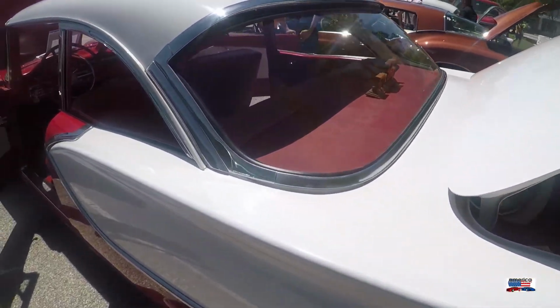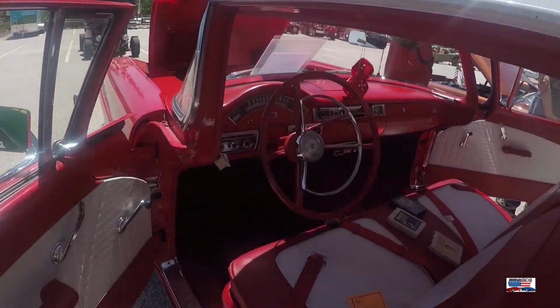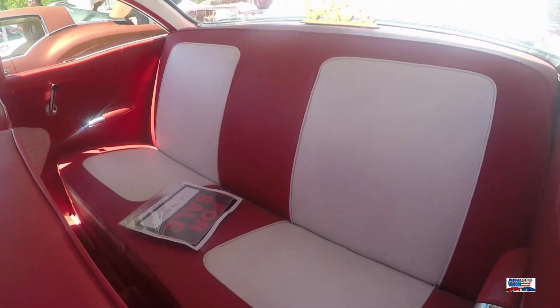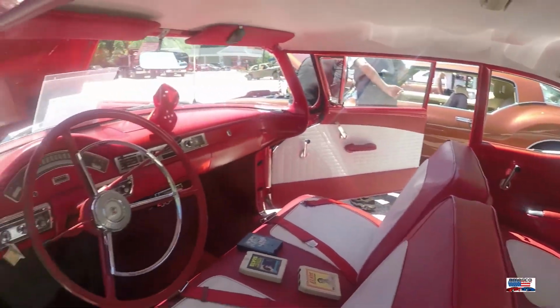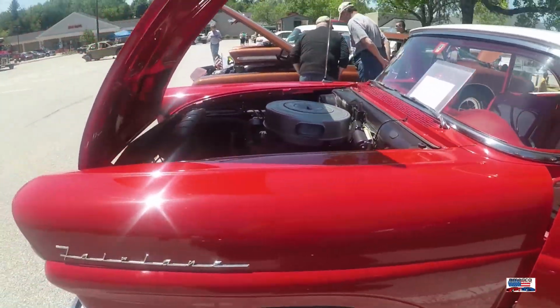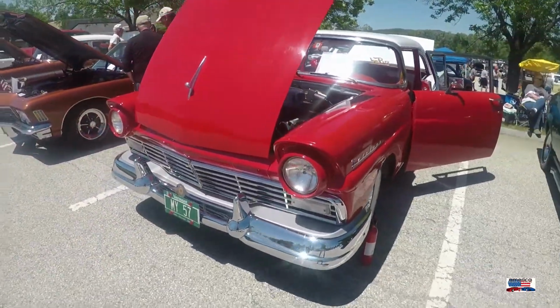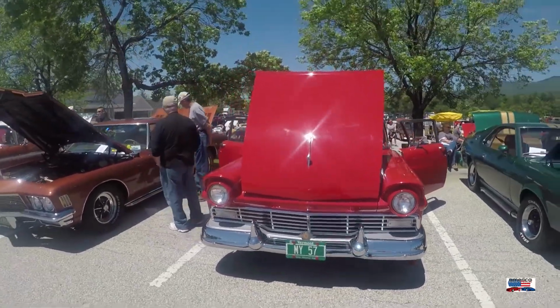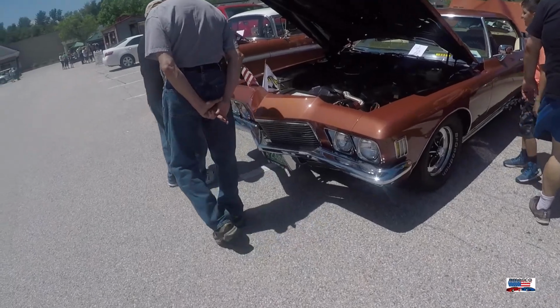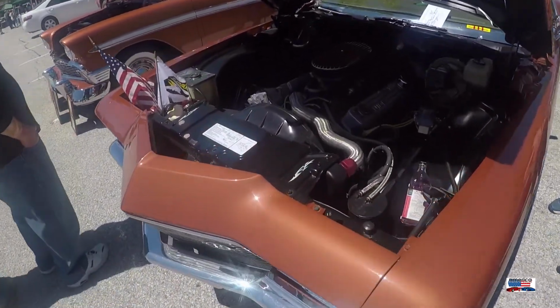'57 Ford Fairlane. I believe we've looked at this car as well. And if you notice the 8-track tapes on the seat, Ford did not install an 8-track tape player in any of their vehicles until the 65 Mustang. Where did I get that from?